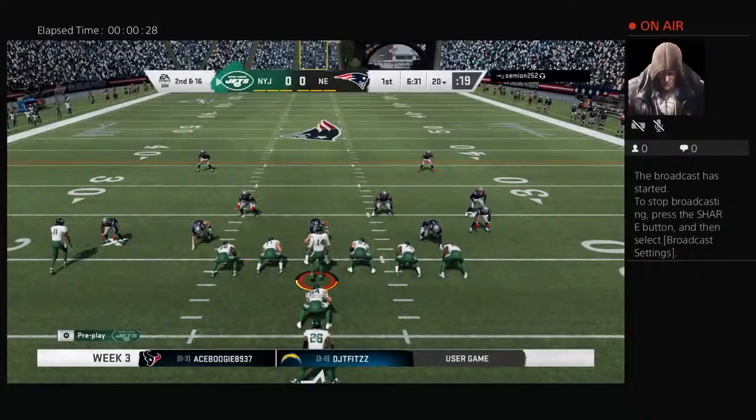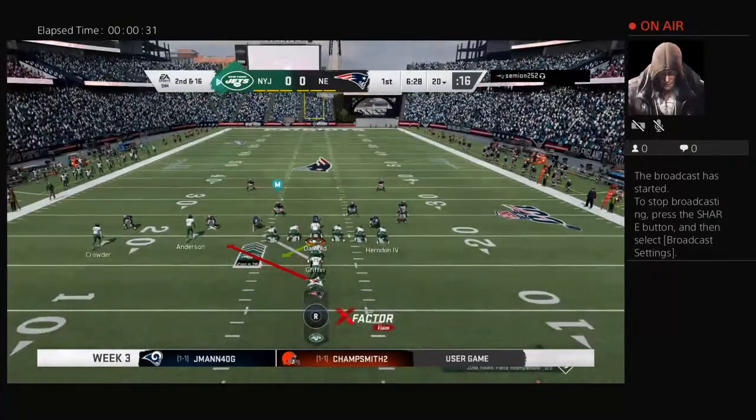Side. 58 to Mike. Watch the slant. Watch the slant. Check it outside.